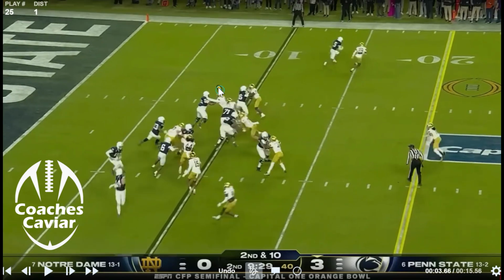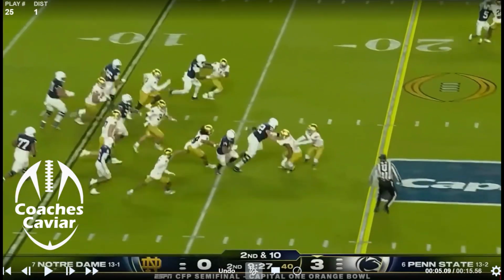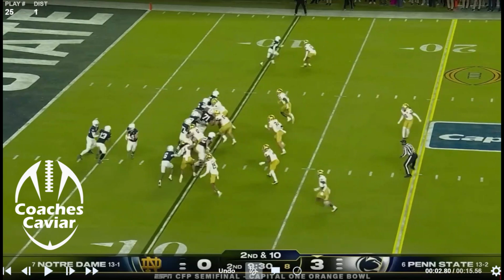He's stretching it. Everybody's got an outside gap. So I'm going to put my foot in the ground about fifth step. I'm going to find this crease. Moves those gaps horizontally. If you don't fit this thing just correctly, it can be a gashing right here on this one. Big play on 2nd and 10, getting about 20 yards on that wide zone.